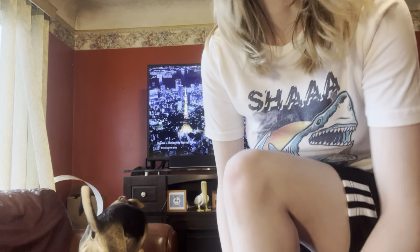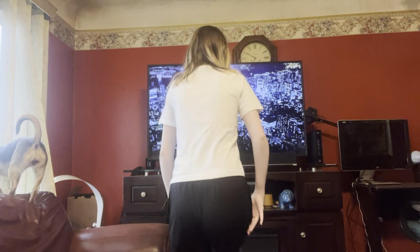Can you see my socks? No, you can't. Good. Because you can't see it, but it cuts right here. Which is good because these are my socks. Let me show you. I got them at a thrift store. They have pink roses. Let me lift up my legs. Just like pink flowers. So these are the pants.